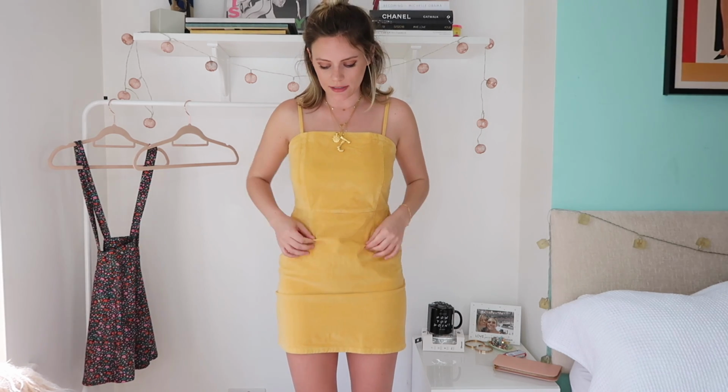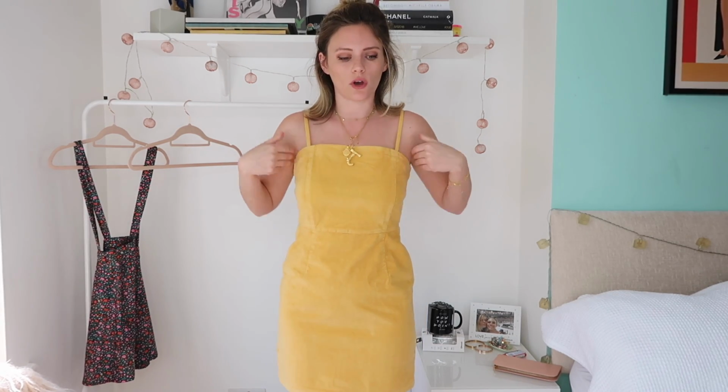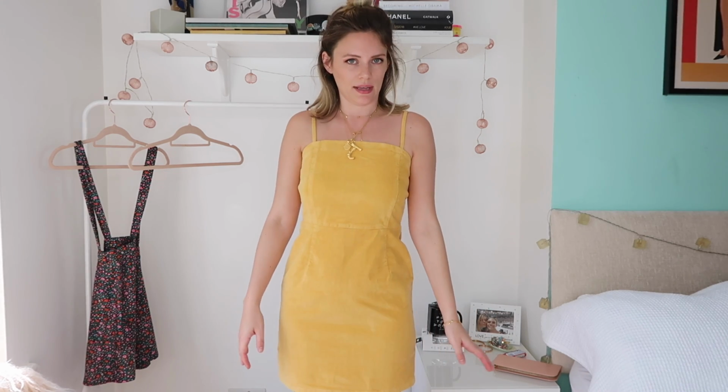Okay, love the color so much. I need to go down a size, it's too big and it's very stretchy, so it's got some room in it. So if you're in between sizes, go down a size. Having the same problem with it that I had with the purple top, which is that because of the straight line, it's right up in the armpits.